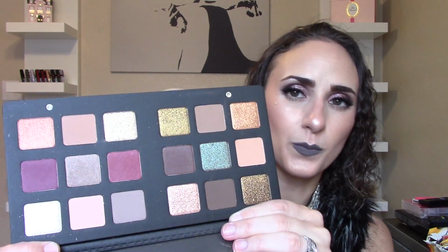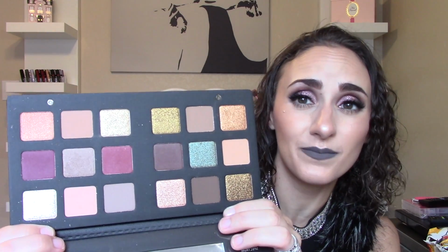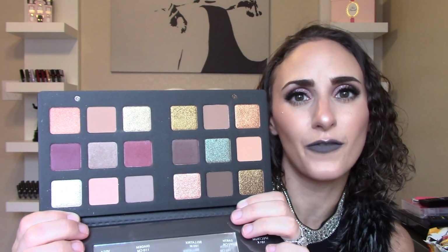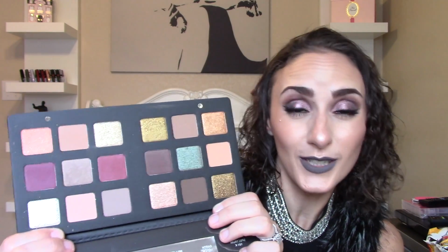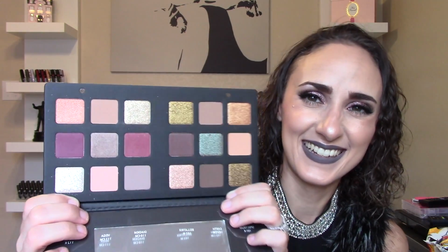But here's what these look like. Oh my goodness. I don't even know if it's going to come off as beautiful on camera as it is in person. I think it's probably the most stunning first look, not even first impression because I haven't swatched them, but upon first look. If there were such a thing as love at first sight, it would be this. So that's what that looks like. And let me give you some swatches.